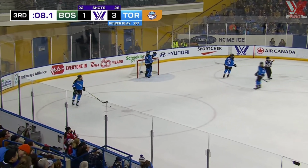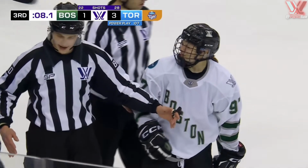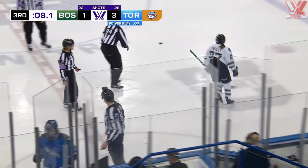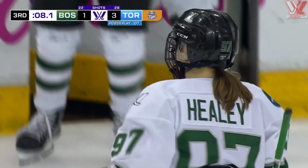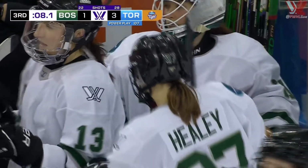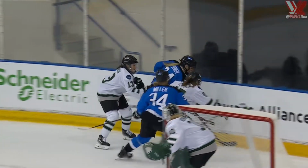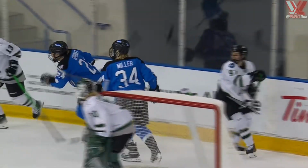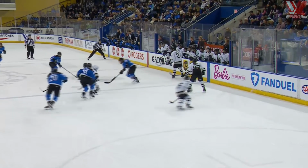I mean, what can you say about the way this game has come to a close, or is coming to a close? We're truly in the final seconds here. It's going to seem like Toronto's going to come away with it. And Jess Healy here and Hannah Miller, they're drawing at each other. Jess Healy threw a big hit on Hannah Miller down in the corner, but Miller got her back along the way here. Miller gets Healy from behind here, throws her into the boards, and that's the call against Miller. But then again, Healy did throw that big hit at the other end of the ice there.